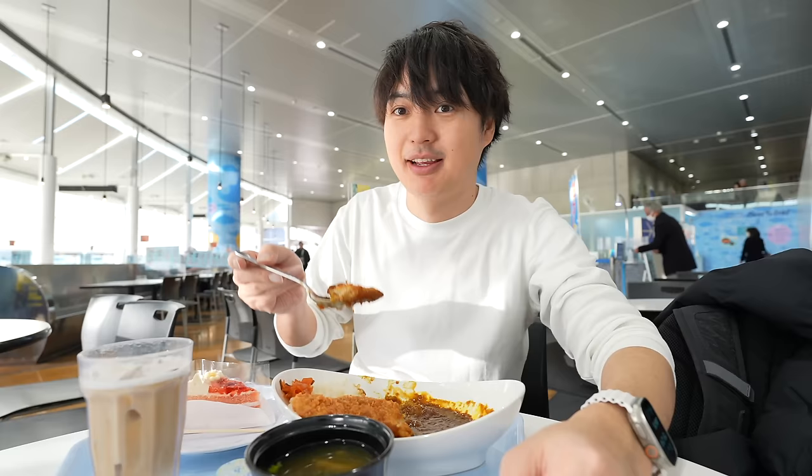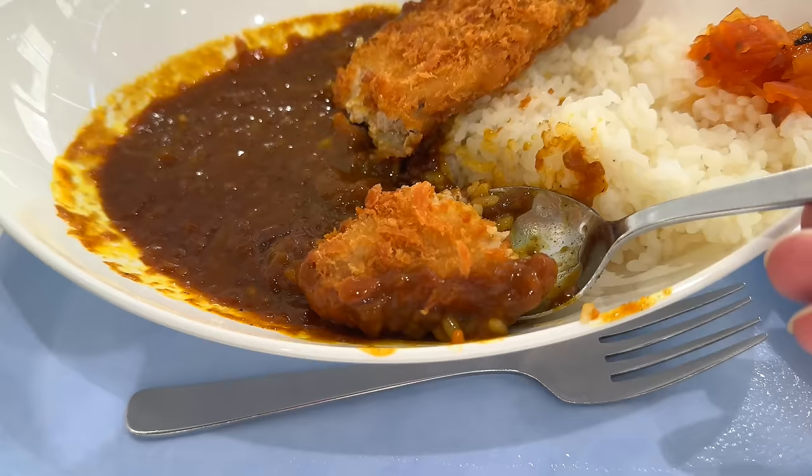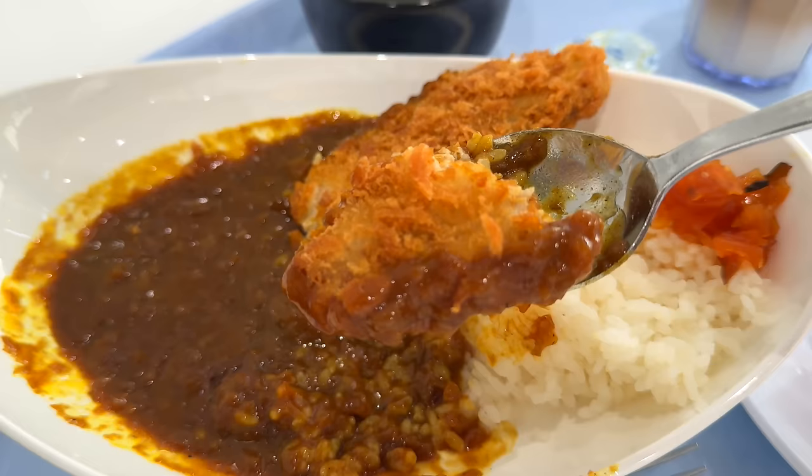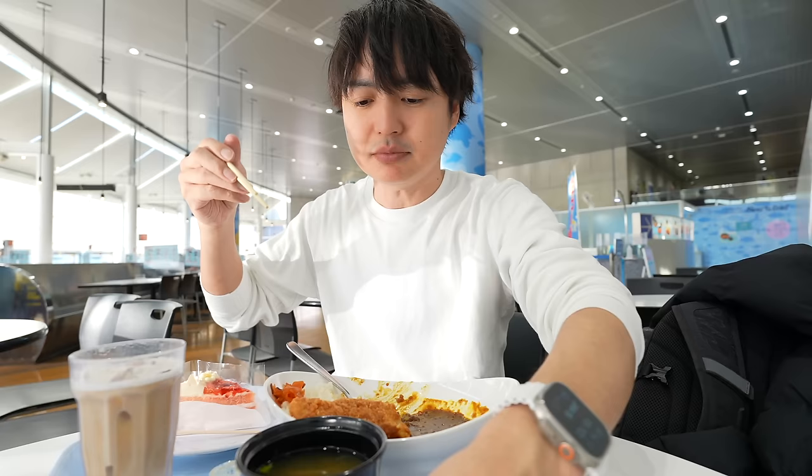And it's the tuna cutlet. Well, I love pork cutlet, but I do love tuna cutlet too. You know, whenever I'm super hungry, I eat the pork cutlet, and whenever I want to eat something healthier, I eat the tuna cutlet. And we got miso soup too.